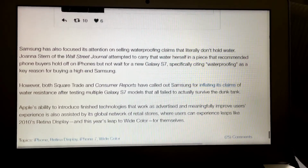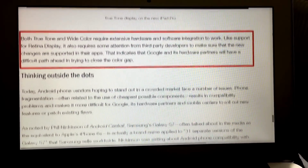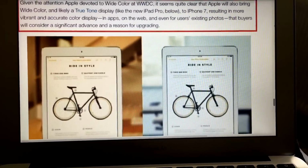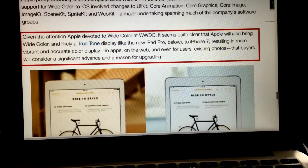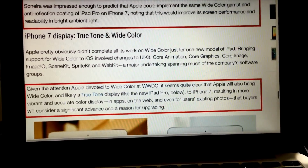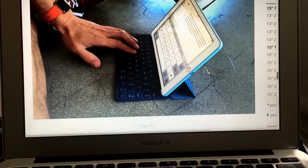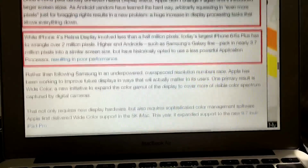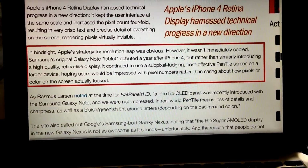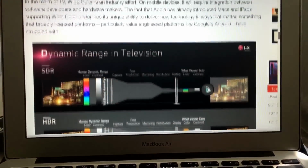So personally I think this feature, the wide color feature and the True Tone display, could be a reason to upgrade really. Maybe not for me this year, but definitely next year. But I think a lot of dedicated Apple users and Apple fans will see this as a real reason to upgrade to the iPhone 7 this year, because this will make the display a lot better, trust me. This will help a lot, for example, outside in direct sunlight. It will help with indoor reading at night and so on. It will be so much better than earlier displays.